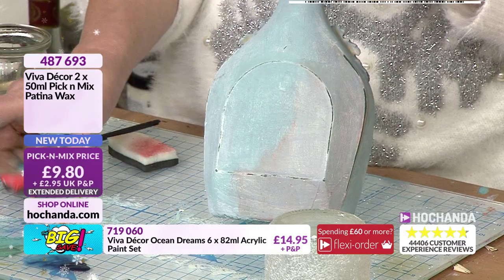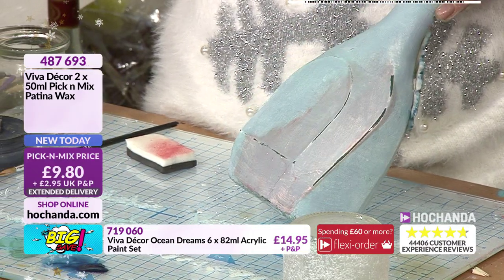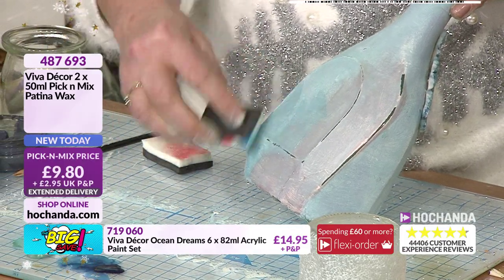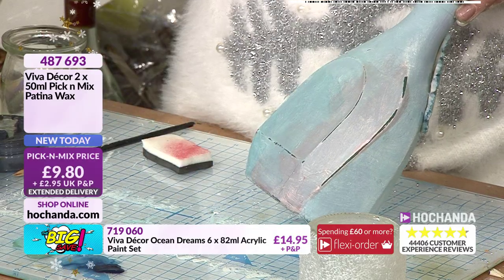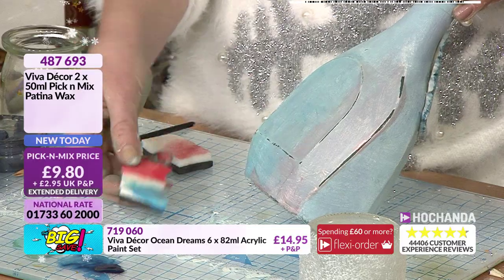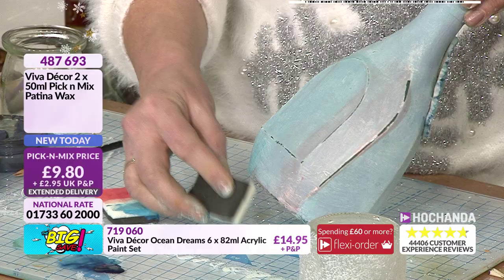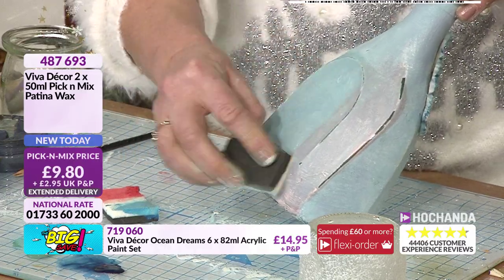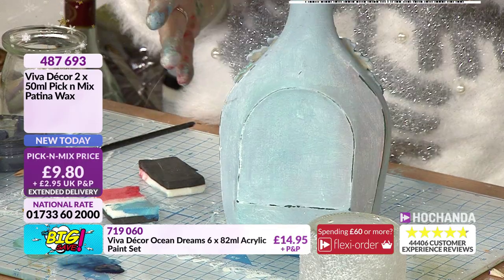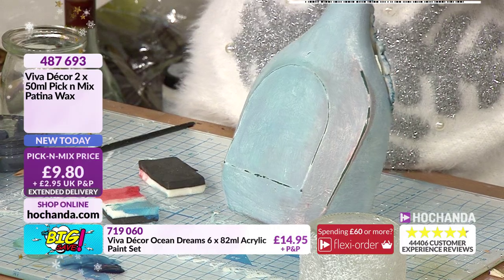I'm actually going to go with all of the colours here just to see what sort of effects we get. I mean, you don't have to do that, obviously. You can just go with one colour, but oh, that blue works well. It looks like a vibrant blue in the pot, but when you put it on, it's unusual. It's not like any other wax, but you will get a sheen from this. And what I did notice when I used it the first time was it felt slightly sticky when it was drying, and then it dries off, and then you can buff it up.